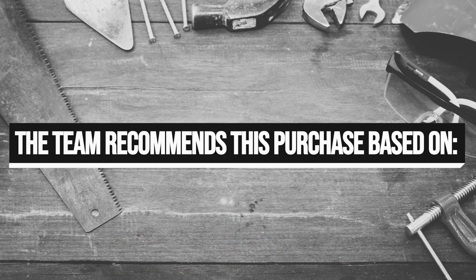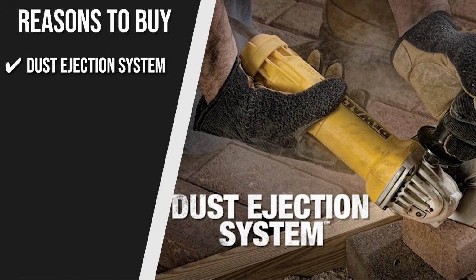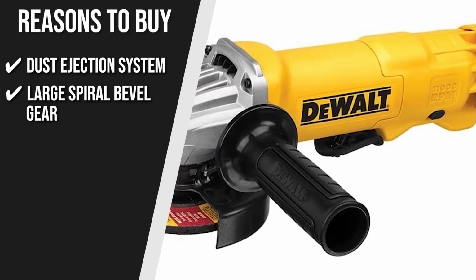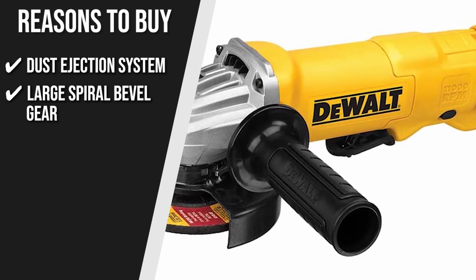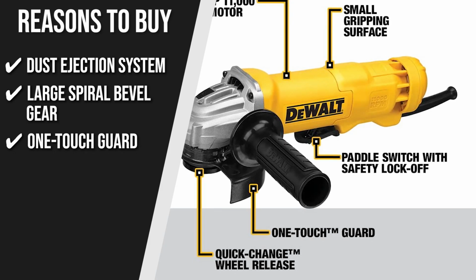The team recommends this purchase based on the following: dust ejection system. The dust ejection system extends the life of the metal grinder by ejecting harmful dust and debris particles. Large spiral bevel gear. It has a large spiral bevel gear that provides long transmission life. One-touch guard. With a one-touch guard, you can rotate the guard 360 degrees in a single action.